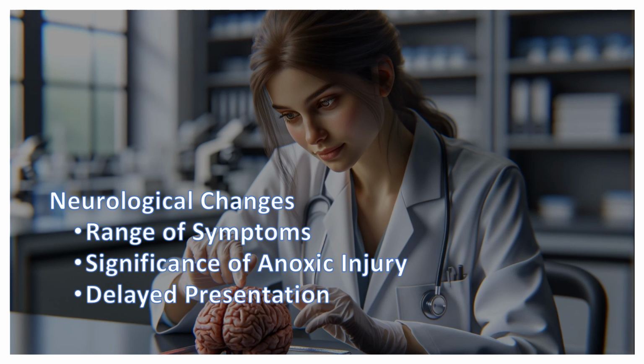Significance of anoxic injury. The occurrence of neurological symptoms, especially loss of consciousness, is indicative of a significant anoxic injury to the brain. This is a critical finding as it implies that the brain has been without adequate oxygen for a period long enough to cause unconsciousness, which can have long-lasting effects.